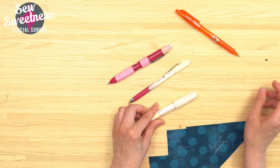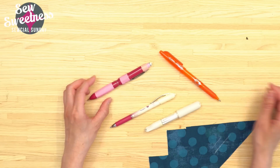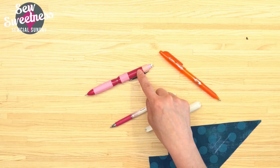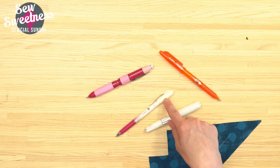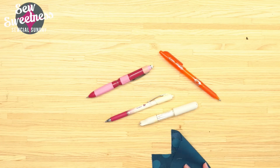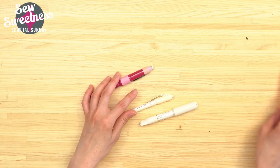So while we're talking about marking tools, these are the ones I use pretty much all the time: either friction pen, Sewline pencil trio, Sewline pencil, this one's white, or Clover Choco in white. Let me know in the comments what your favorite marking tool is.